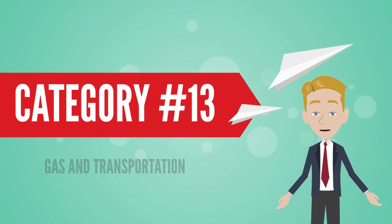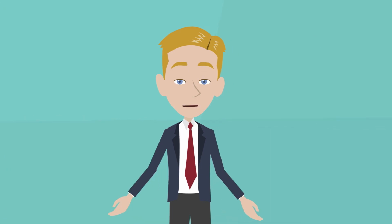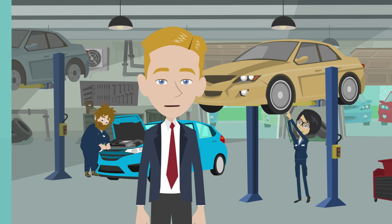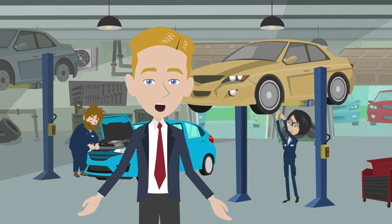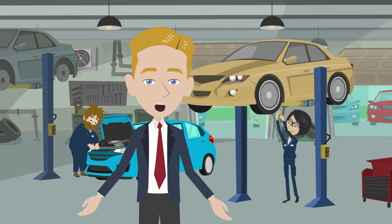Category number 13. Gas and transportation. Finally, we have expenses related to gas and transportation. Assuming you have a car, the money in this category is budgeted for expenses like gas refills and other forms of maintenance for the car at automobile repair shops and gas stations.